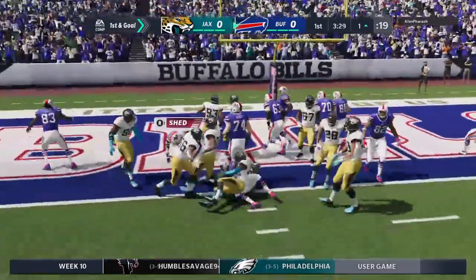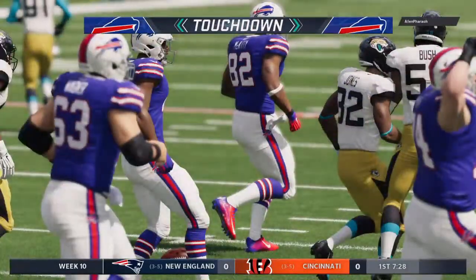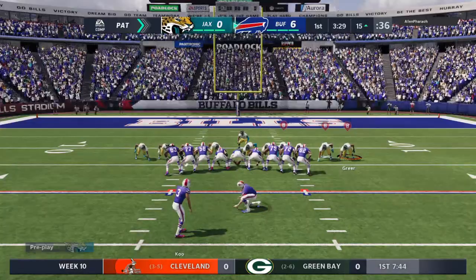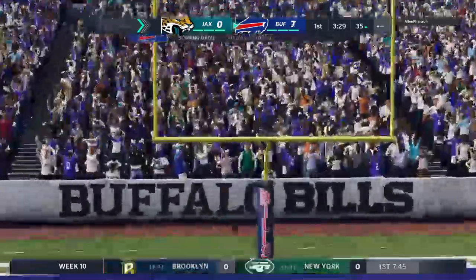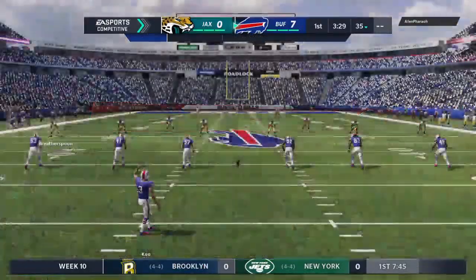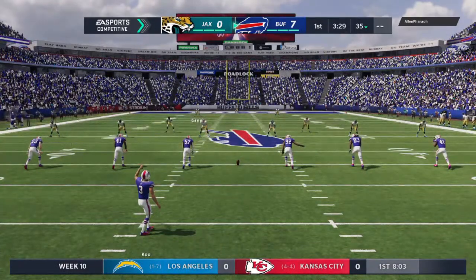And they'll turn to the power game to try to get in. And he'll get in. Touchdown, Buffalo. It's the fullback. His first touchdown on the year. And the Bills take it all the way down the field and score on the opening drive. Koo able to connect on the extra point. And it's now a 7-0 game.